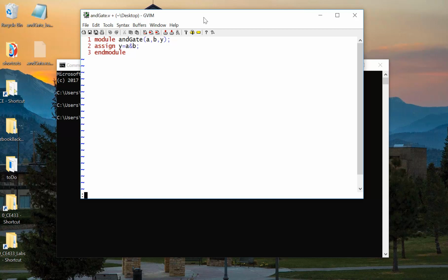I press shift colon, so you can see at the bottom the cursor is blinking over there. I'll type W, which means it's going to write this code into the file. And after I write it, you can see it's already saved on the desktop. Before you write it, you cannot have this on the desktop, even though you open it up on the desktop. Before saving it, it's not showing up over here. I have to save it first. So colon W means write. So you're writing to the file.